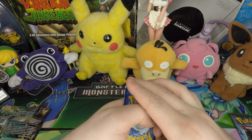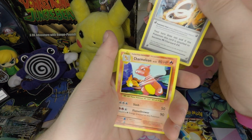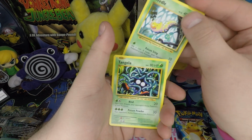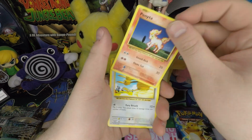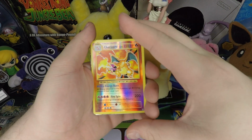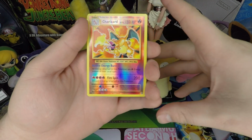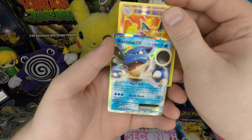Three. Dupe. Ooh, Charizard Spirit Link. Oh, I need that. Charmeleon. Double Colorless. Sandshrew. A Weedle. Tangela. A Ponyta. Doduo. Oh shit, that's rad. Oh, nice. Oh man, that's cool. I don't have this one. A reverse rare Charizard. It's pretty dope. That's sick. And then on the end, oh!